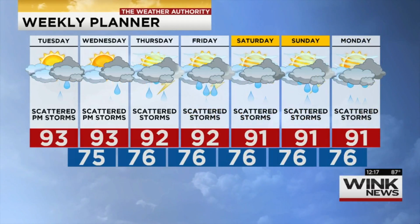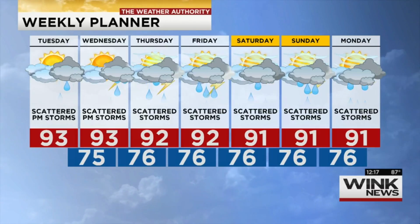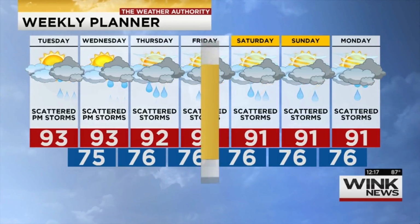We are monitoring a tropical wave that isn't going to do much other than potentially bring us a little bit more moisture Thursday into Friday. We'll see what happens. We'll keep you updated, but really we've just got scattered storms in the forecast, and that will continue through the weekend into early next week. Lows mid 70s, highs low and mid 90s. Trace, Lindsay, back to you.